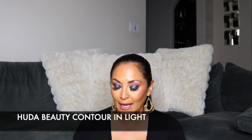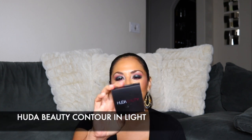So for the face, I've been loving this Huda Beauty contour. I have it in the shade Light, and this is like the perfect bronzy shade for me. I think it looks really beautiful on the skin. I feel like using a cream bronzer during the summer is best because it's not gonna fade. It's just gonna stay there in place. And this one has been perfect for that. I've really been loving it.